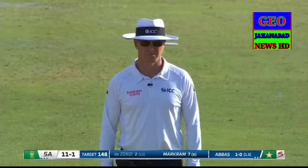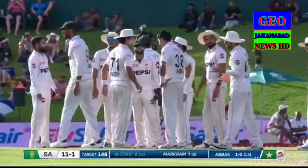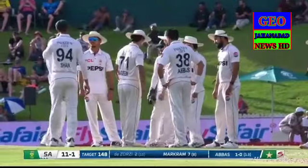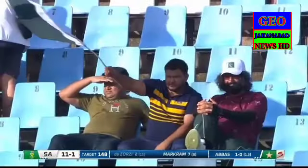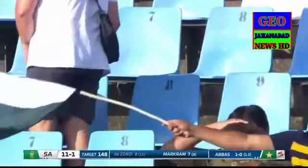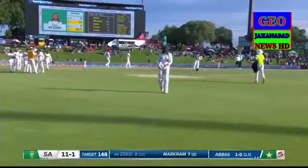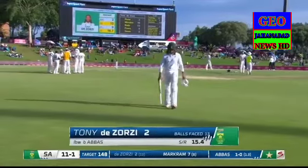So de Zorzi's going to be on his way, and South Africa will lose a review. I'm not convinced about that review, I must say. That's an early wicket for Pakistan. Yeah, they don't lose the review because it's an umpire's call. But he tried to get outside the off stump, couldn't manage to stay off that line, just straightened and trapped in front. He has to be on his way. So two failures in the game for Tony de Zorzi.